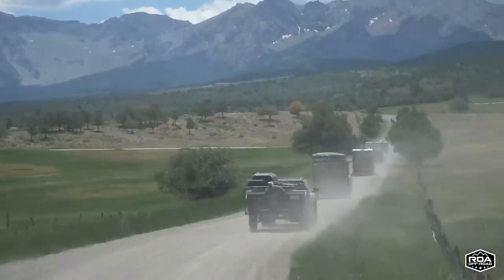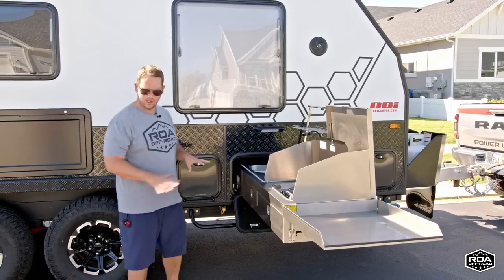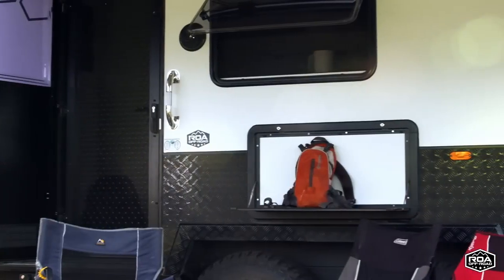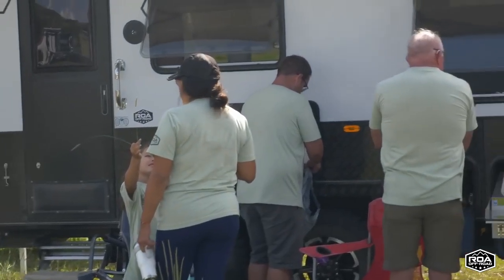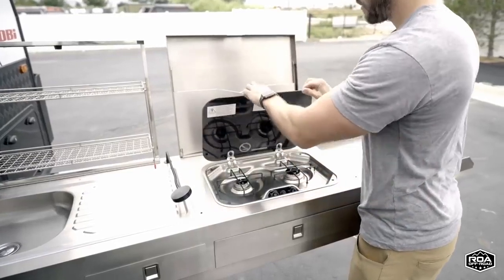Dirt can sometimes be pretty good at getting inside things, but I've been very, very happy with this. This is a tray table that drops down for more prep space or cooking. If somebody inside the trailer is bringing out food, they can set it here and prep it while you're cooking it or washing it. Really, really good kitchen setup. I'm really happy with it.